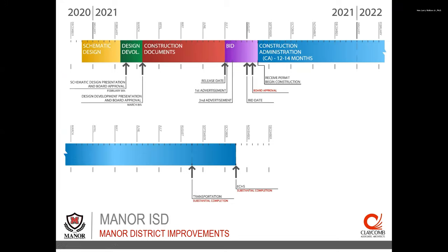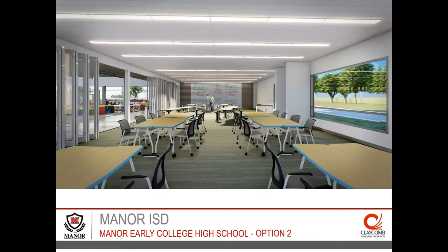So I do have a question. Vicki, with some more questions. What is the difference of the square footage of the two options? Hang on a second, let me look at my cheat sheet here. Option number one, we're at about 50,000 square feet. And option number two, we're at about 64,000 square feet. So about 14,000 additional square feet.